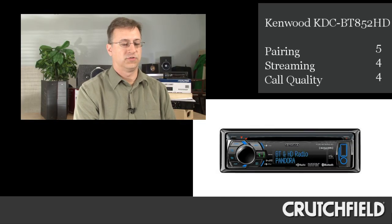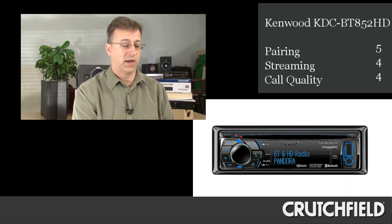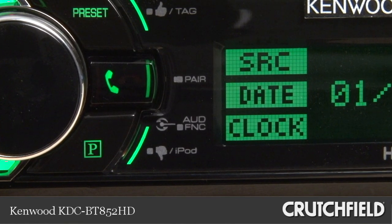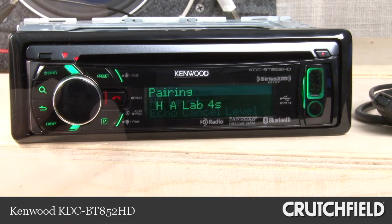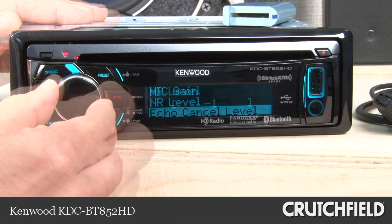Kenwood KDC BT 852 HD. The Kenwood unit we used was very fast and easy to pair. It downloaded my phone book right away, and the menus were clear and concise. The one button pairing of the Kenwood was a big hit with the panel. They also appreciated the level of call quality adjustments that the receiver boasted.